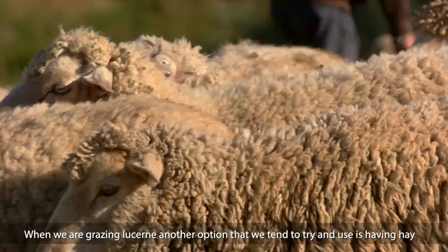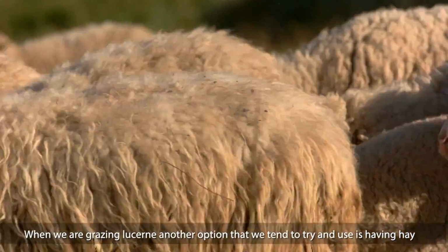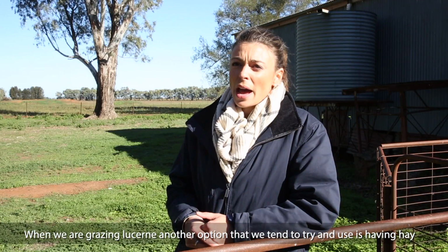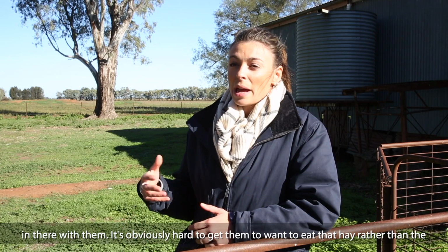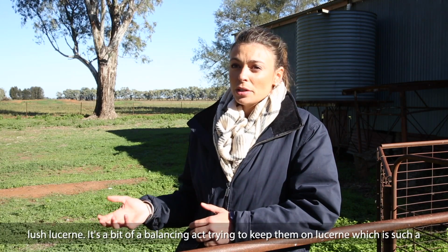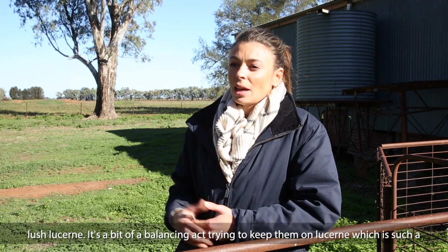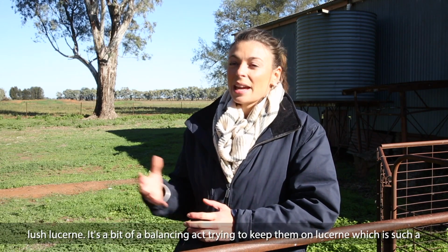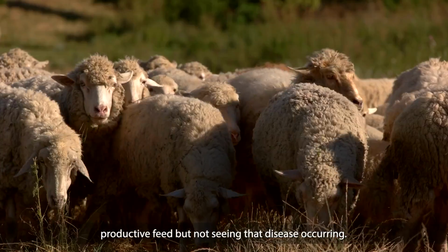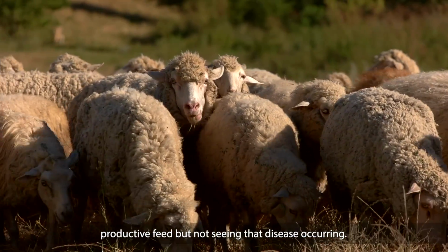So when we are grazing lucerne, another option that we tend to try and use is having a hay in there with them. It's obviously hard to get them to want to eat that hay rather than the lush lucerne. It's a bit of a balancing act, trying to keep them on lucerne, which is such a productive feed, but not seeing that disease occurring.